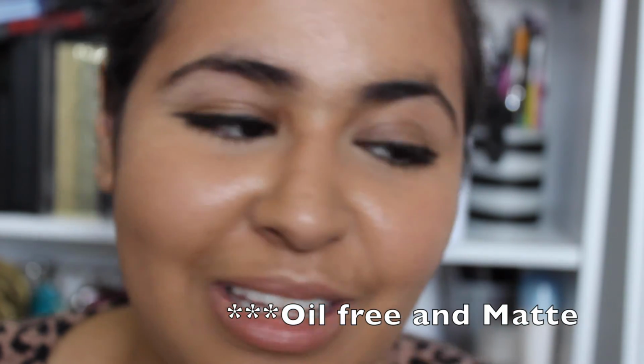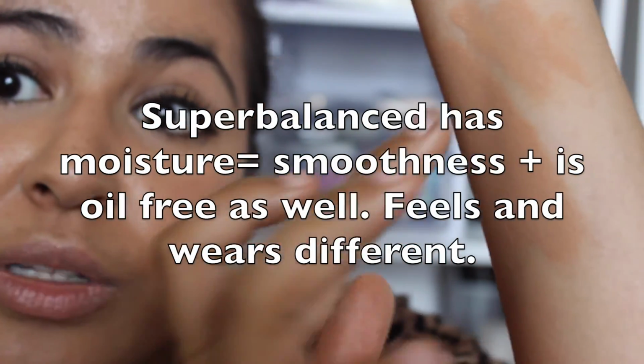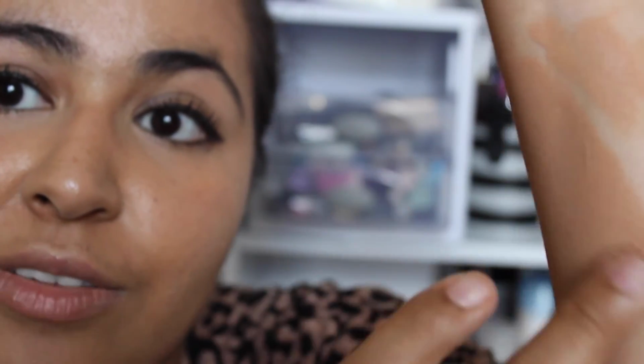Oh, and by the way, with the Stay Matte foundation, my face felt really smooth when it was fresh, and I'm just starting to notice that. I think it's probably because it's an oil-free foundation, and it's starting to suck out the moisture from my face. But with the Super Balanced one, it still felt really smooth, and as I'm applying it, it feels really, really soft as I'm gliding it on.